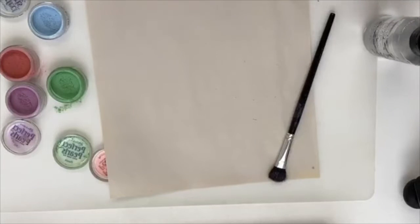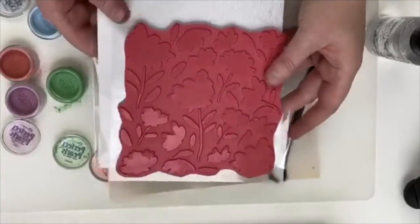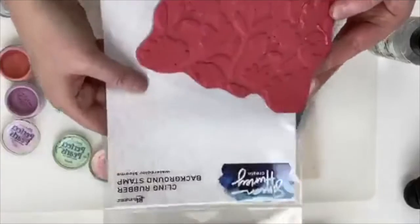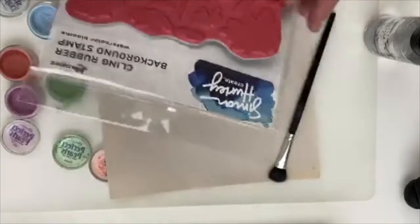What is the background? Okay, so the background was a new Simon Hurley stamp called Watercolor Blooms. It is a new background stamp. It is a clean rubber stamp. Let me turn that around, sorry. Clean, can you see it? Yeah, there we go. Clean rubber stamp, and it is Simon Hurley Create line.